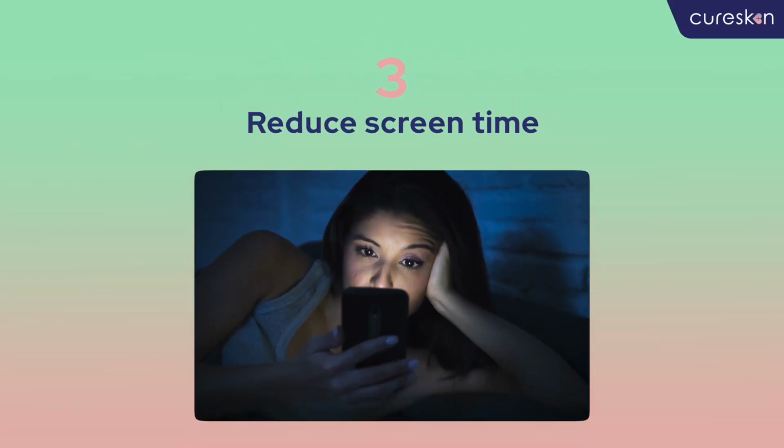Reduce your screen time. We are often glued to our electronic gadgets such as our mobile phones, TV screens or laptops, especially during this pandemic time. This can cause eye strain and fatigue, eventually making our dark circles appear more prominent.